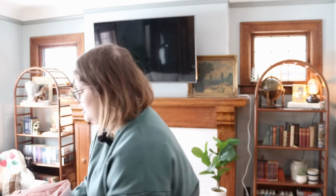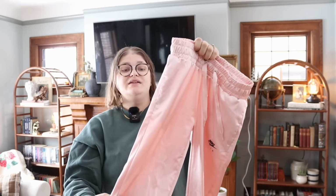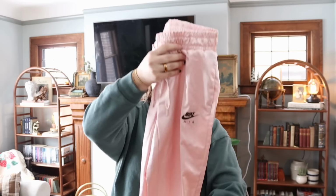Okay, now the things to take to Plato's Closet. Let's show you what we got. So first thing is this pair of pink silky pants from Nike. These could sell well on their own as well. But again, I'm trying to just list the best of the best at this point and just make money off the rest.